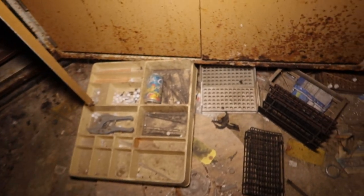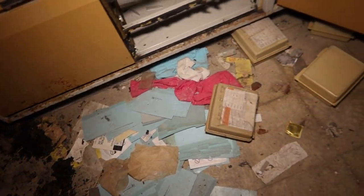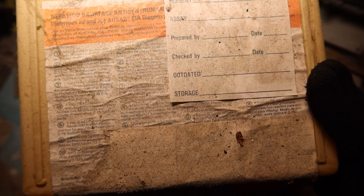Look at this lab. Check out this lab. This is a lab, right? Yeah. Look at this. Yeah, so this is a lab. Holy crap. You've seen 1,000 labs, but you haven't seen this one. Look at these containers. Wow. This is crazy.